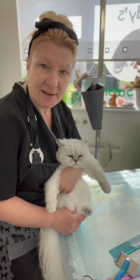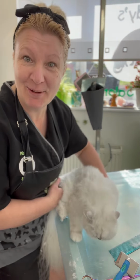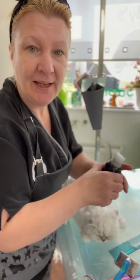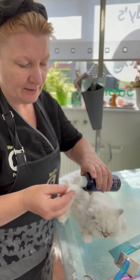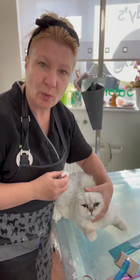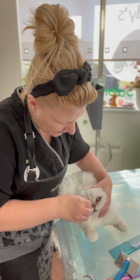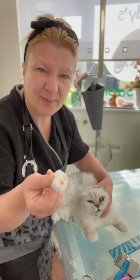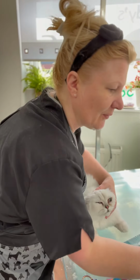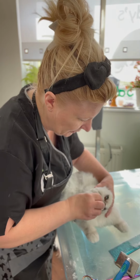So I've now scissored her all over, done her feet and her nails, and her... oh, see what I mean? She's got to have the last say. So we're just going to give her little face a clean. Come here, sweetheart. I've done one eye, just going to clean the other one. See? We need to clean it, don't we? To keep it nice for you. Good girl.